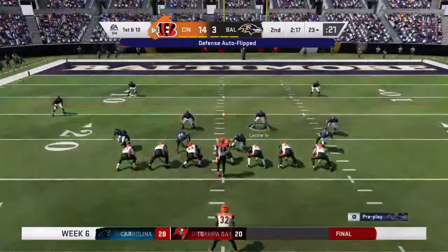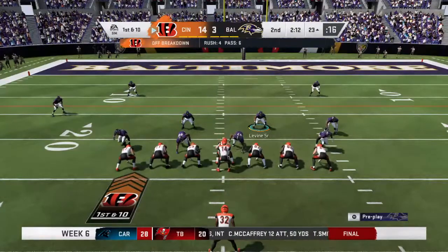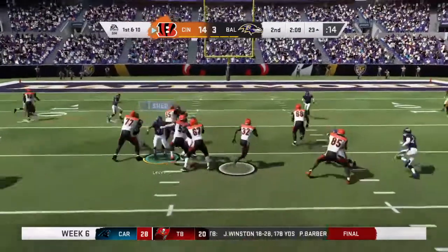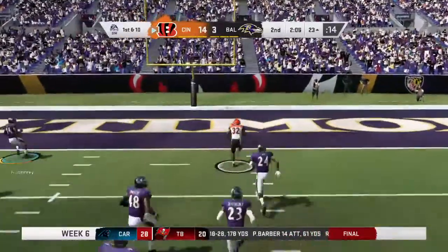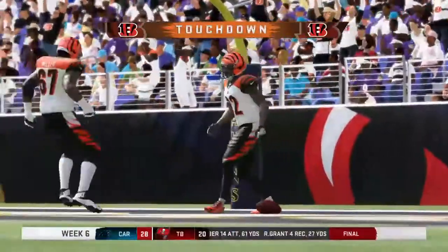That was all set up by the running game, wasn't it? Another example of what all offensive coordinators tell us. When the running game's operating, it really opens up the playbook. And that's when they hit him with the play action. And you can see the defenders. And he will take it on in for a Bengals touchdown.